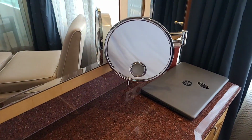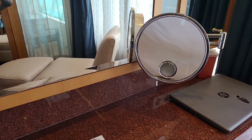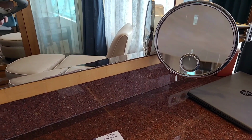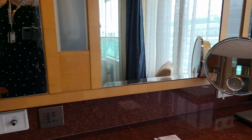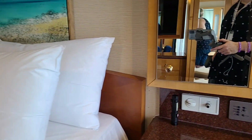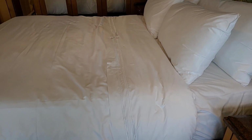Also, a really cool thing is this extra mirror, which is kind of cool as you're getting ready. You want to see close up and far away. It's kind of cool. So, nice area. Then, as we mentioned before, we've got the bed.